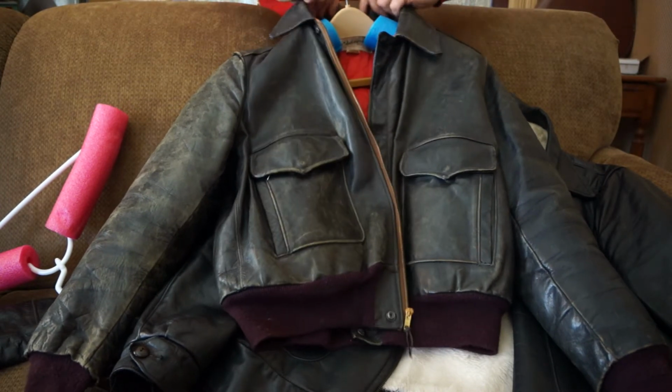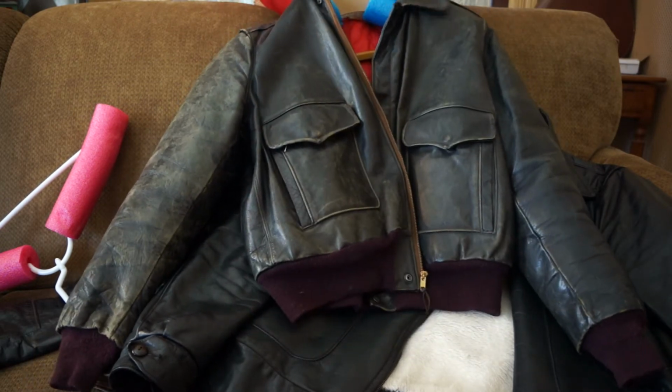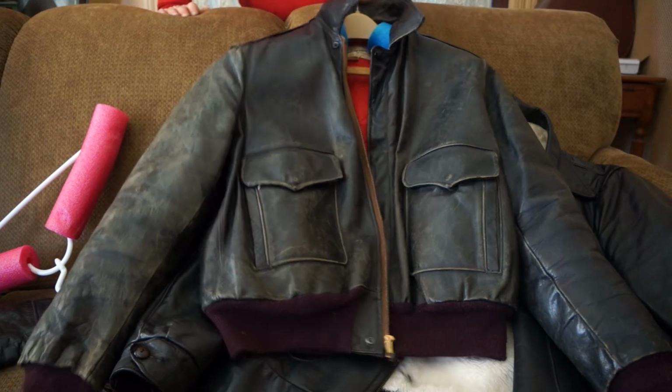But you don't see the black ones, you see all the brown ones. I gotta really lather that up. I don't know if I've seen another black one like that with the Hercules Horsehide label. Most, like I said, are brown.